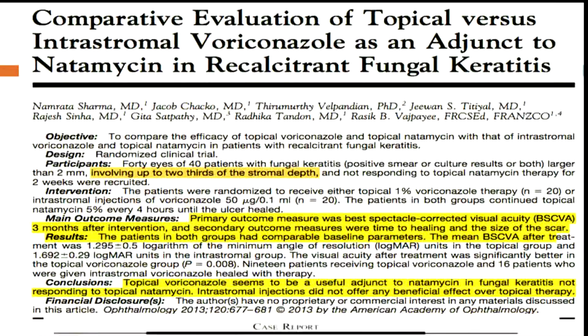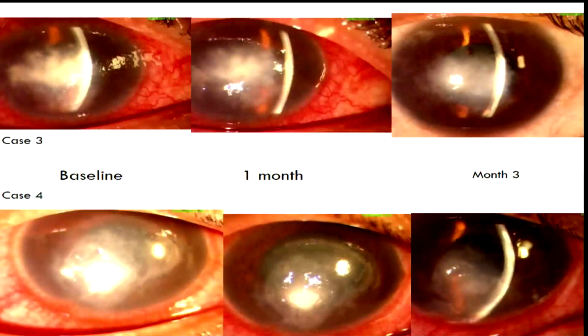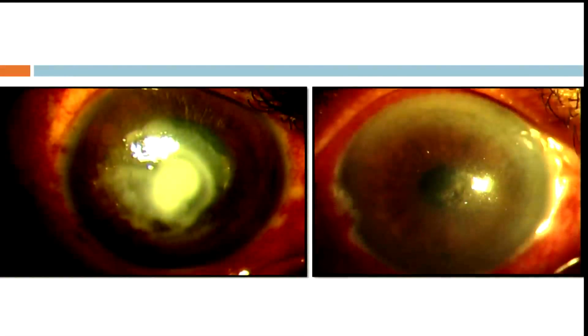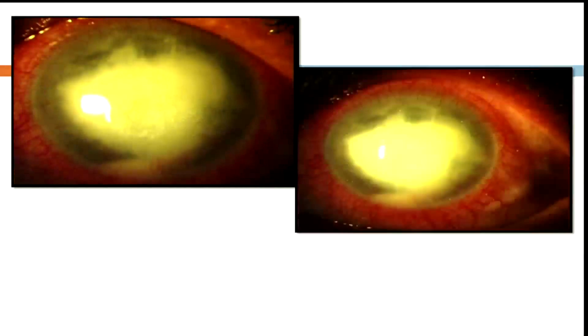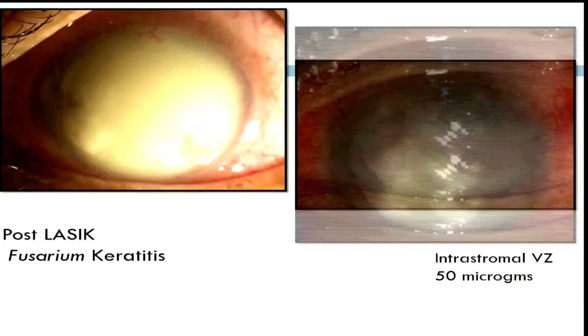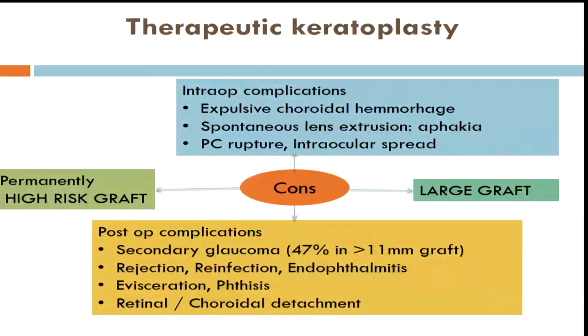There are papers after papers highlighting the same, and so many cases that I can show you which have responded to intrastromal injections without having to do therapeutic PKP. Even vascularization is not going to increase. The technique is quite simple, and these cases prove my point without my having to say anything: how the ulcers heal. This was post-LASIK fusarium keratitis; intrastromal voriconazole was given, and again it healed without a therapeutic PKP. What more evidence would you want?